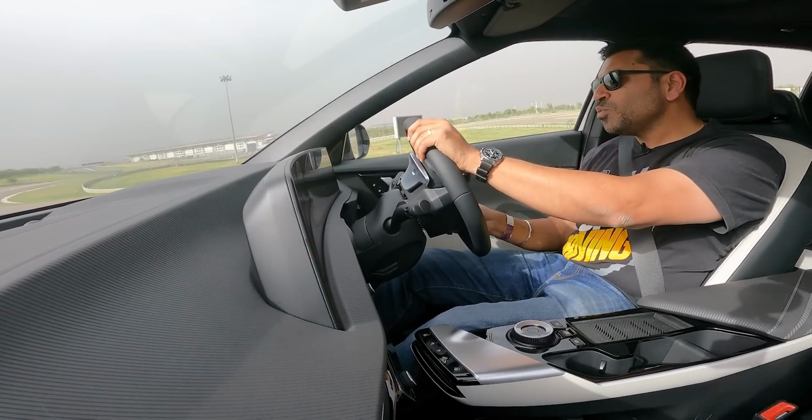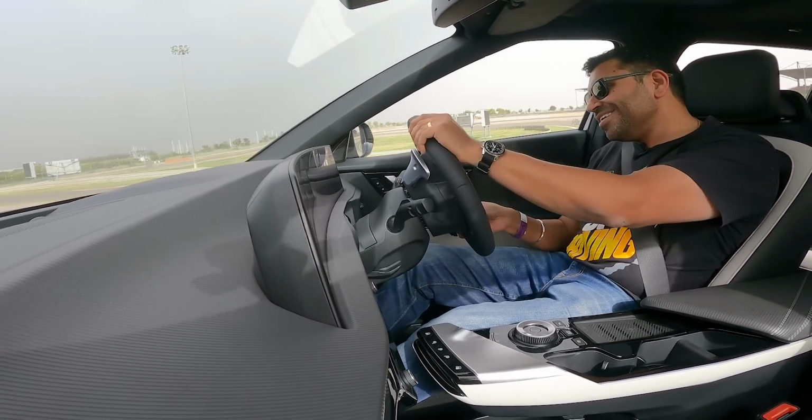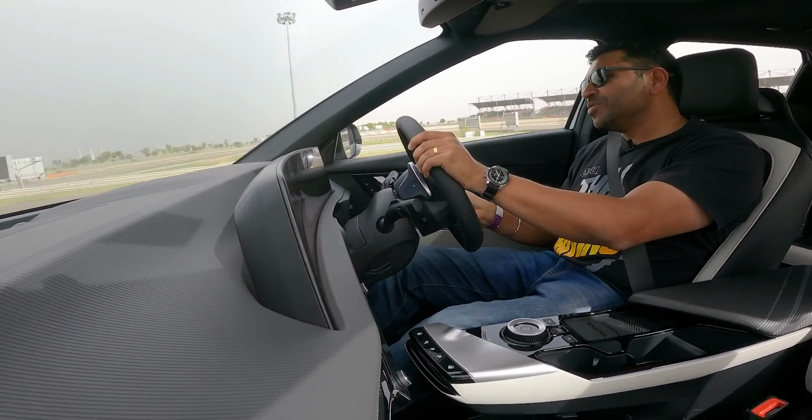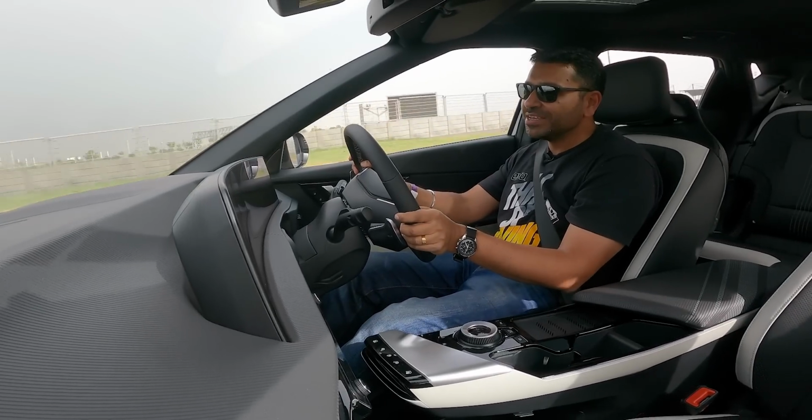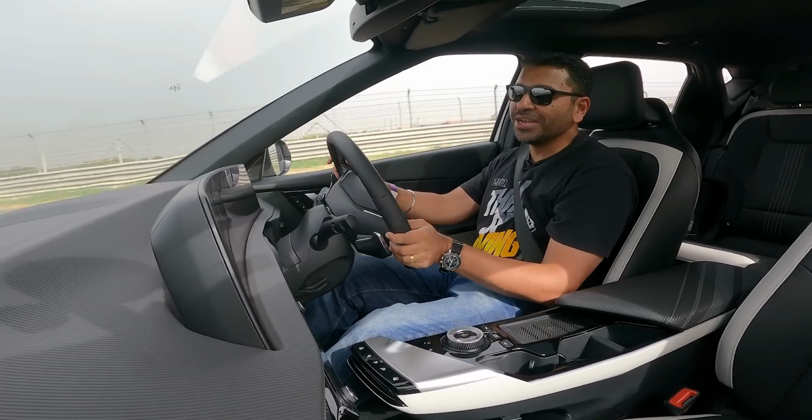And you can feel the car working with you. Of course, there is plenty of electronics on the car. It doesn't let you do anything stupid unless you switch off ESP. But overall, it moves pretty well.